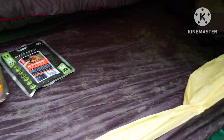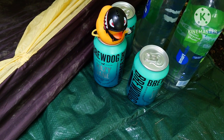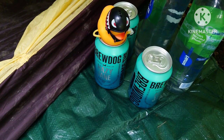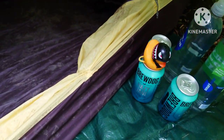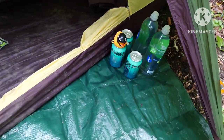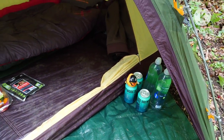And you can't have a good old camp without a few brews, and obviously tactical duck standing guard. If you know, you know. If you don't know, can't tell you.